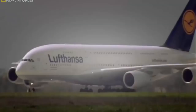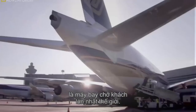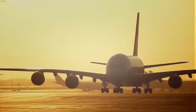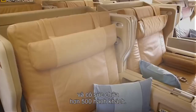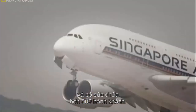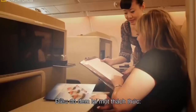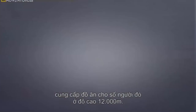The Airbus A380. It's the largest passenger aircraft in the world. 24 meters high, weighing in at over 500 tons, and room for more than 500 passengers. And that brings its own challenge: how to feed all these people at 40,000 feet.